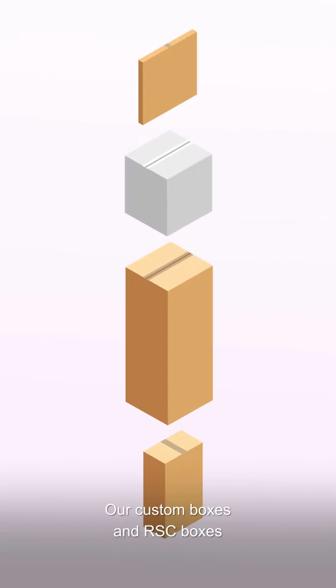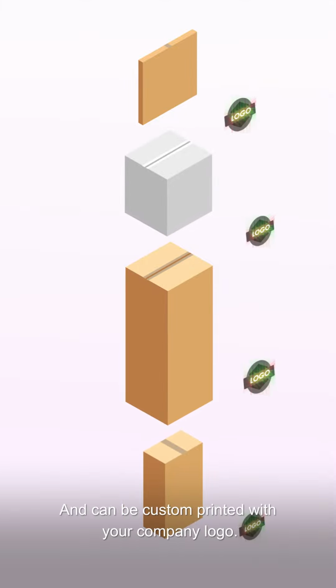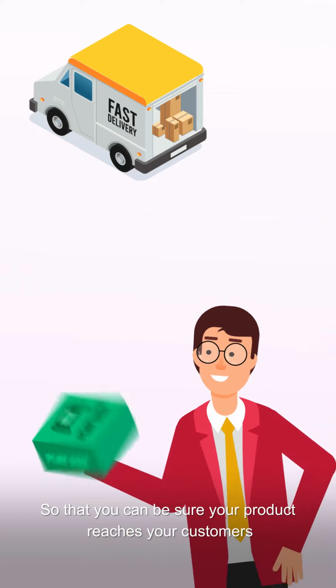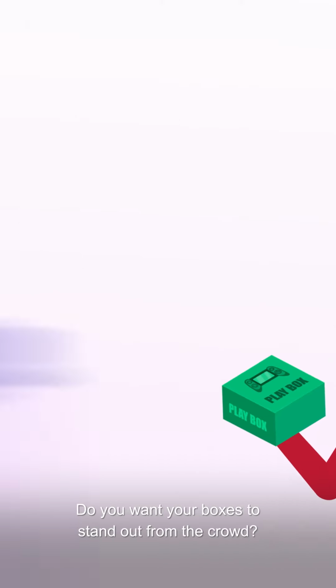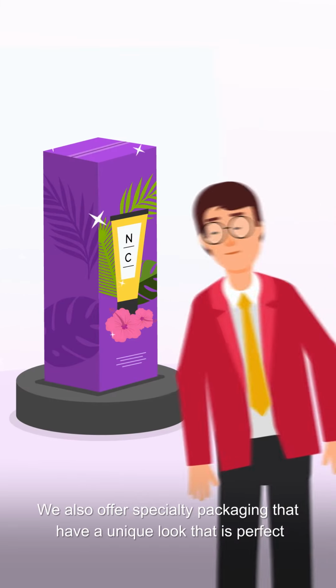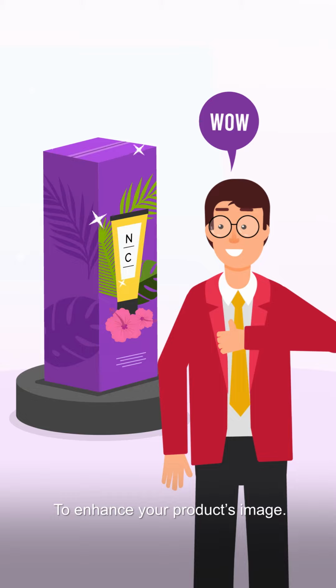Our custom boxes and RSC boxes can be made in a variety of sizes and can be custom printed with your company logo. Our dividers and custom foam inserts will create the perfect fit so that you can be sure your product reaches your customers safe and sound. Do you want your boxes to stand out from the crowd? No problem. We also offer specialty packaging that has a unique look that's perfect to enhance your product's image.